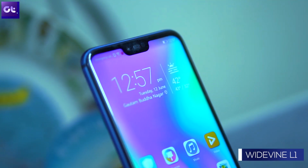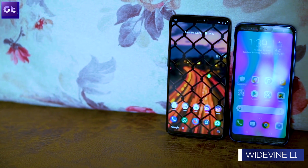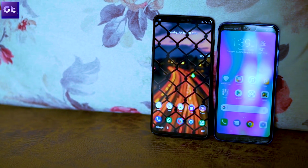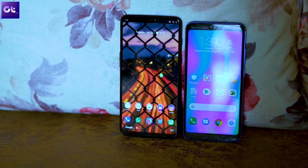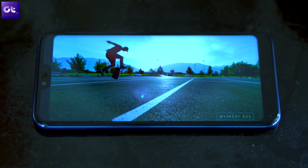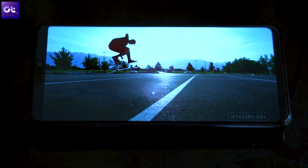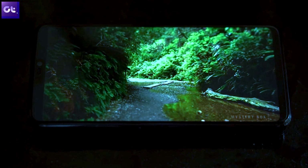Let's round things off by talking about Widevine L1 support, which has fast become a must-have feature on most Android devices over the last year. And you'll definitely need it if you're going to be streaming HD content from apps like Netflix on your phone. This is essentially a security measure implemented by streaming services to prevent piracy, and if your phone doesn't have Widevine L1 support, you'll only be able to stream video at 480p.